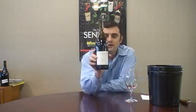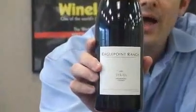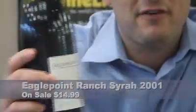Now, we're going to use this wonderful wine from California, Eagle Point Ranch Syrah, mainly because it might be my favorite wine in the store right now for $15. We just got it in and I've been a huge fan of it. We're going to be promoting it later, but I'm not going to do much on the wine because really today it's about tasting wine. So, let's get into it.